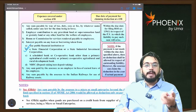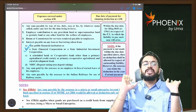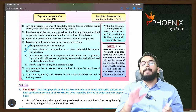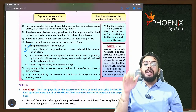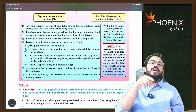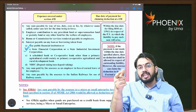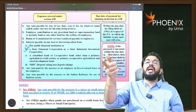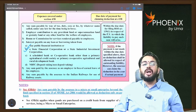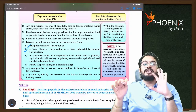For these 6 payments, if you make payment in current year, allowed as deduction in current year. If you make payment in next financial year, before ITR due date, then it is allowed as deduction in current previous year. If you make payment in next financial year, that too after ITR due date, then it is allowed as deduction on cash basis. So to claim these 6 expenses, what are 6 expenses?